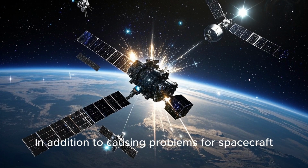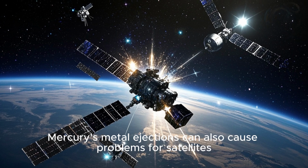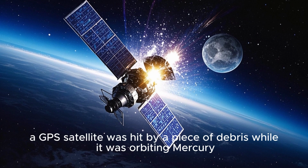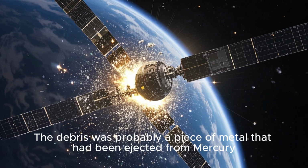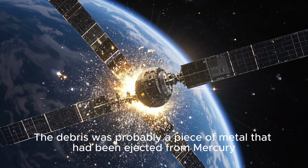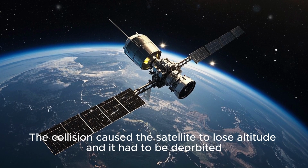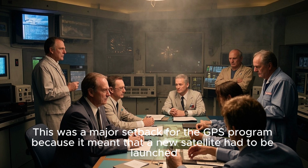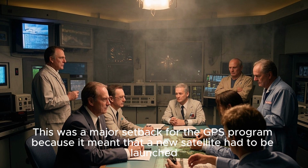In addition to causing problems for spacecraft, Mercury's metal ejections can also cause problems for satellites. For example, in 2011, a GPS satellite was hit by a piece of debris. While it was orbiting Mercury, the debris was probably a piece of metal that had been ejected from Mercury. The collision caused the satellite to lose altitude, and it had to be deorbited. This was a major setback for the GPS program, because it meant that a new satellite had to be launched.